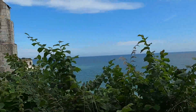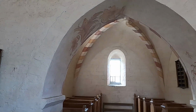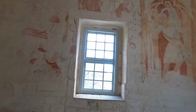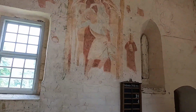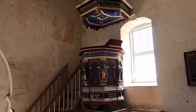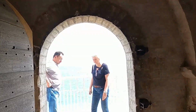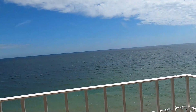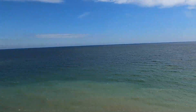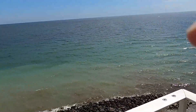And a look at the ocean from outside the church before I enter. There's some nice murals left in the church. And this is where the part that fell into the sea once was. Today, as you can see, there's concrete here to prevent more parts from falling into the sea.